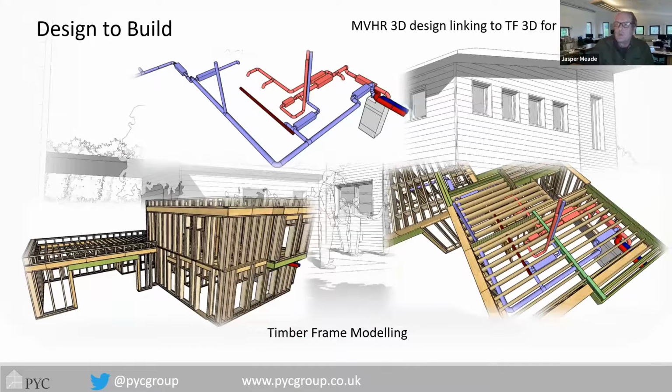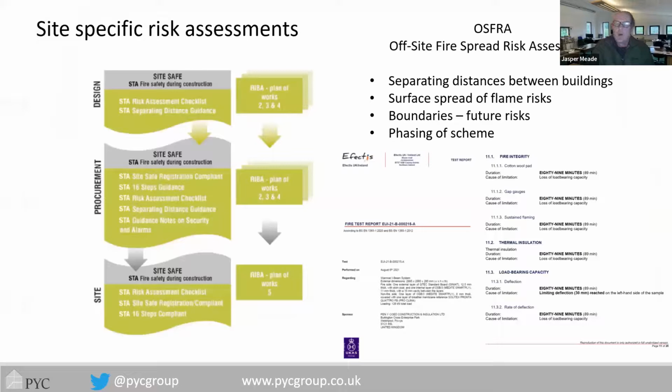Just showing part of the 3D modeling here, where you're using a ventilation system, an MVHR system, so importing the two 3D models to avoid clashes, such as trying to poke a pipe through a large beam. Pretty difficult.